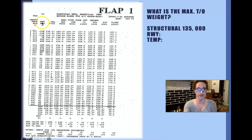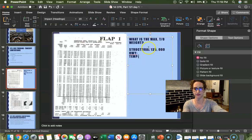Then you have to go here and you have to look at your runway numbers. And we have to pick our runway. So let's pick runway 02, right? And I want it to be 0 degrees Celsius.